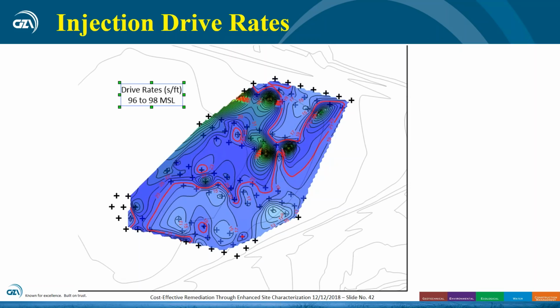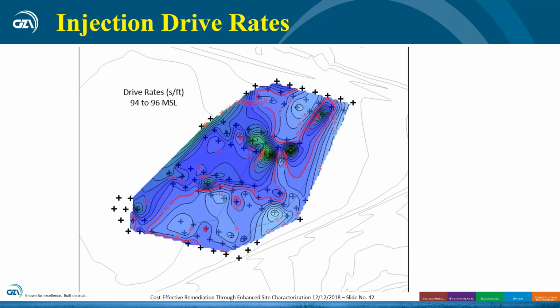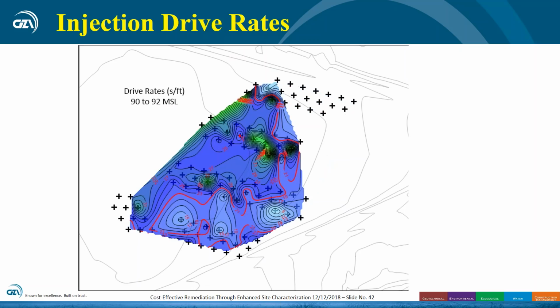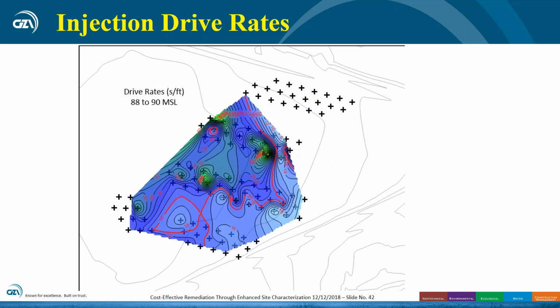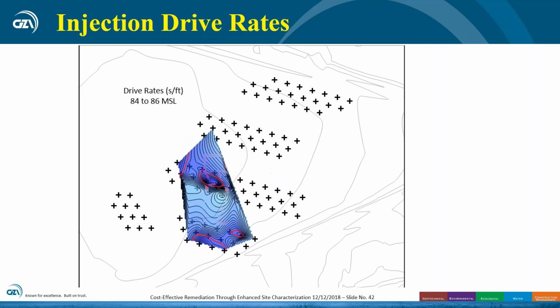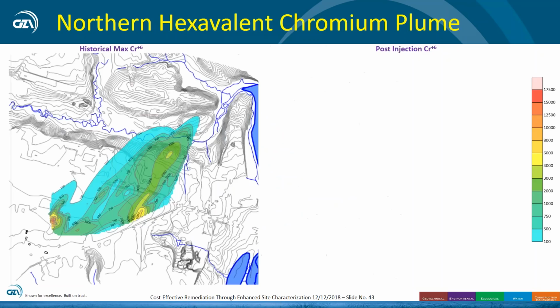As we go down in profile, we can start seeing the validity of our conceptual site model, where the mass was the highest, and we can see how the geology changes. If we have to come back and do additional investigations or injections, we can see where we want to put them and where we want to try to avoid.